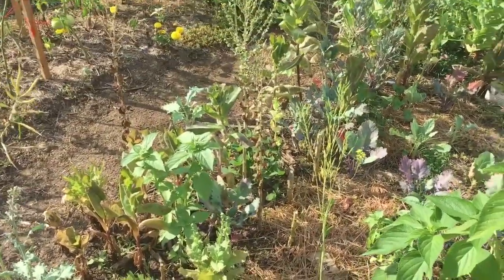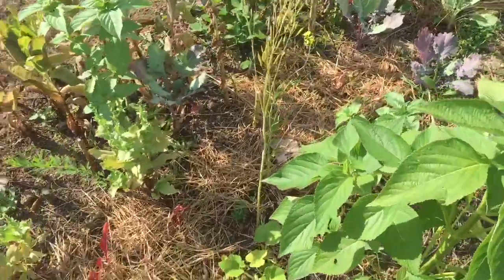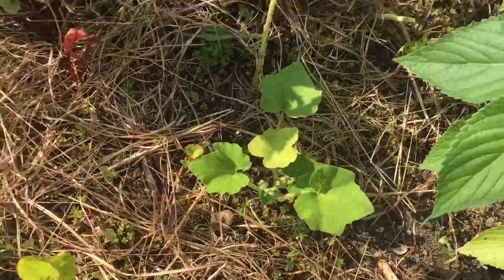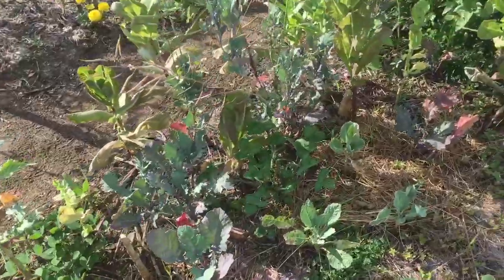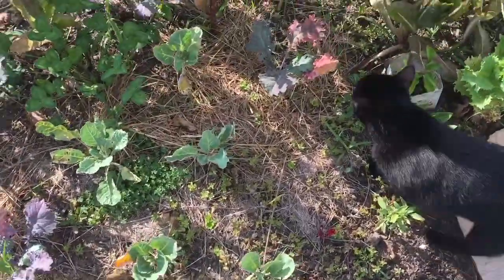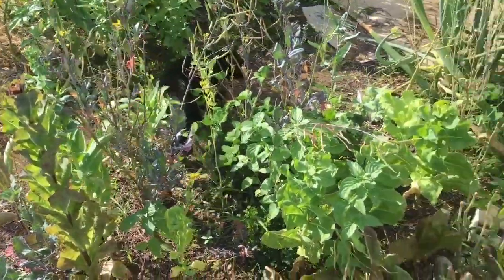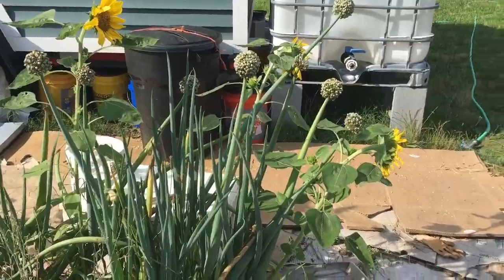Okay, bed number 4 now. This is where we had all of our greens. A lot of the lettuces are going to seed now. We also have another little volunteer squash, and I'm hoping this one pulls through. And here's the brassicas. There's Selena. Yeah, green onions. Got most of the seed off of them now.